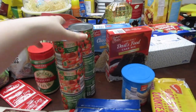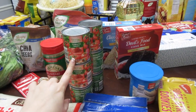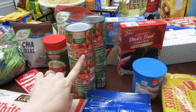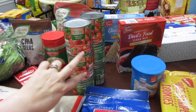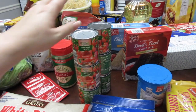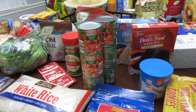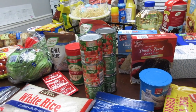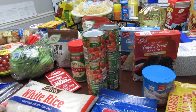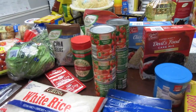I got 6 of these tomato sauces. I'm going to be using them in a casserole, and actually 2 casseroles, and then when I make Mexican rice, I always use 2 of these cans. These are the best price I've found them, at Aldi for 25 cents. I think they're like 39-ish at Walmart, so 25 is the best that I've seen them.